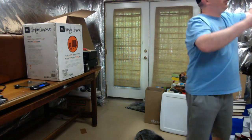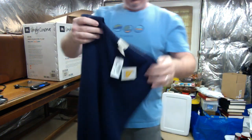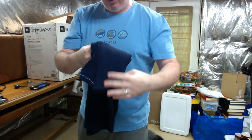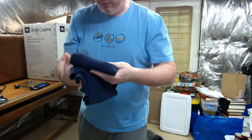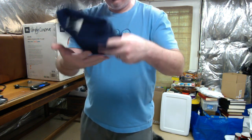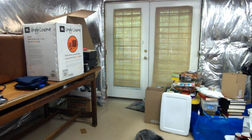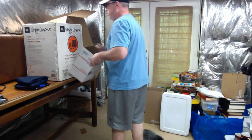Like bonehead. This is an L.L.Bean, brand new with the tags. Cable knit vest. Yeah, sold on Poshmark. Small size, so I'm really glad that sold. They made a low ball offer and I counter offered and they countered back and I accepted. So again, Poshmark, so we'll throw that in a box. That's rather small, so we'll throw it in a small box.